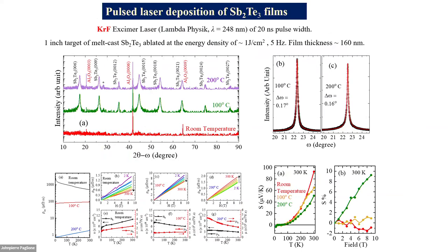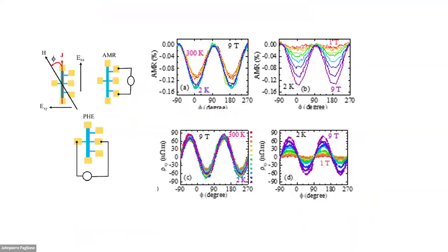Okay, I'll skip this. We have made first laser deposition of tungsten ditelluride, very high quality films. And we have also measured thermoelectric power down to about 5 Kelvin. And we have also measured the thermoelectric power as a function of magnetic field up to 9 Tesla. So these results, we are in the process of publishing right now. So let's skip that.